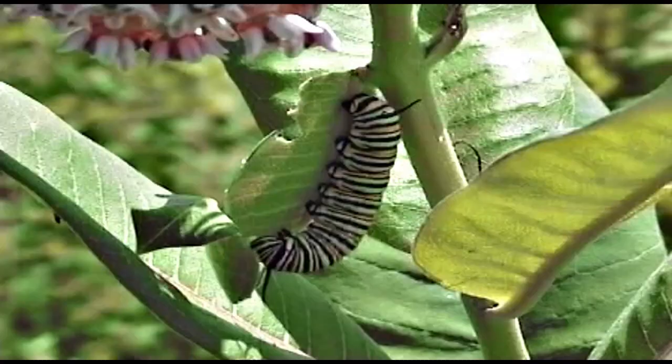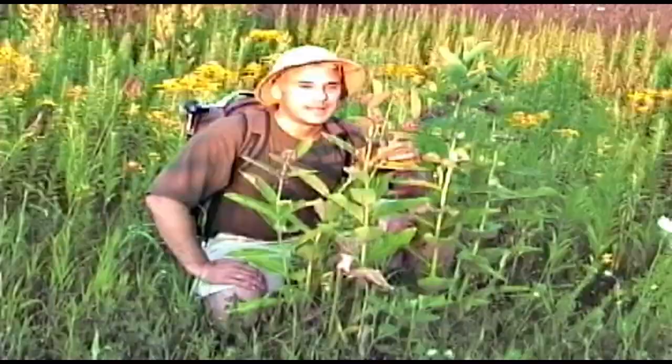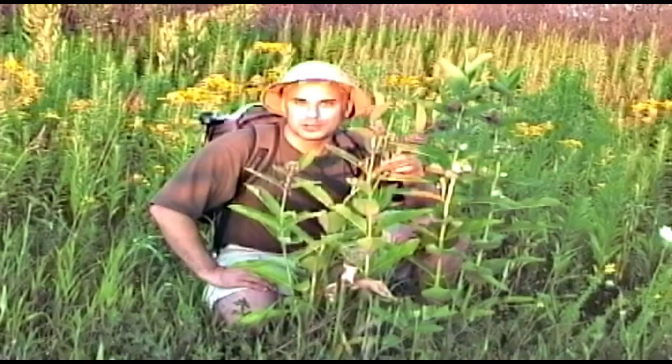There are a number of insects that depend on the milkweed exclusively, and you can almost find at least one of them on it. There's the milkweed beetle, the milkweed bug, dogbane beetles, ants and aphids, and the most famous insect of all, the monarch butterfly. Now, what makes the milkweed so important as a food plant is the fact that it's poisonous, and the insects that feed on it are also poisonous.